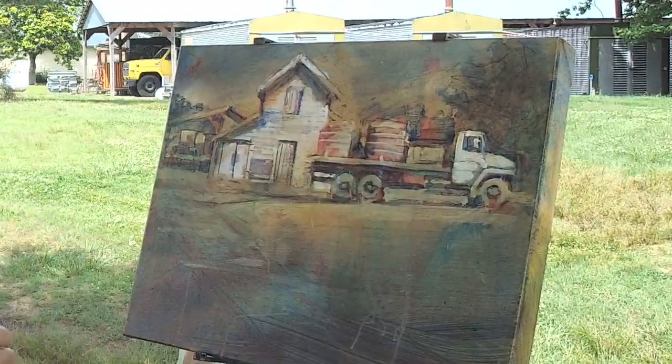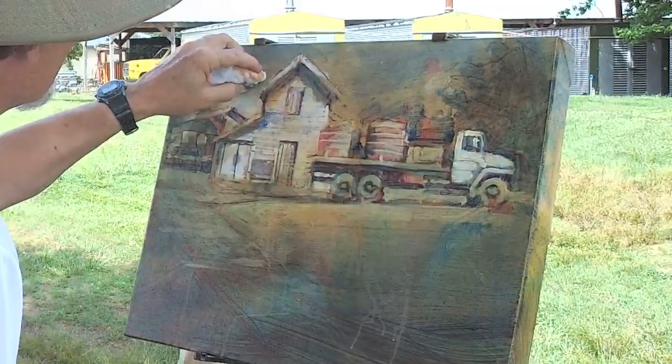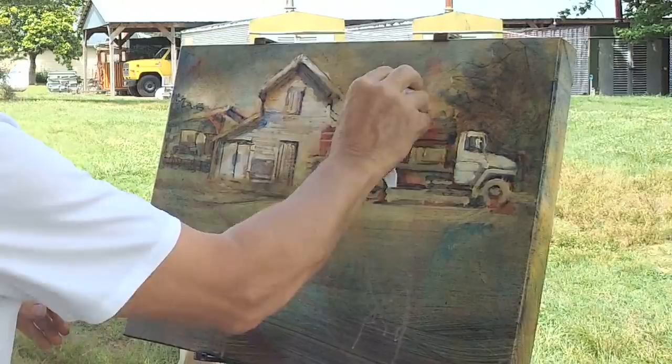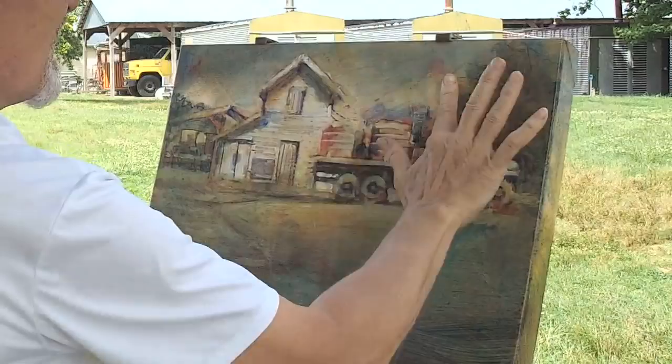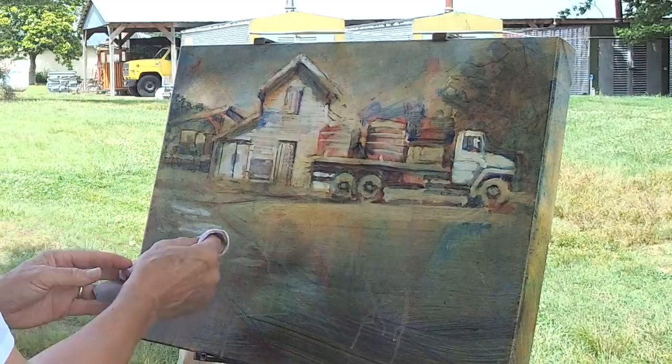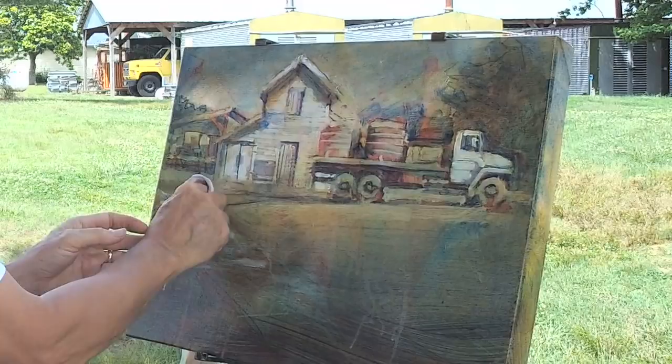Once again, I've got some sun shining on my canvas, which makes it quite difficult to see what I'm doing. Thank you. Another vote of confidence from a country drive-by.